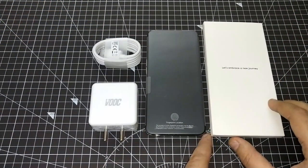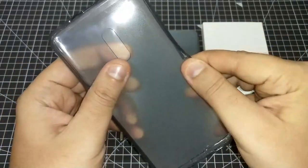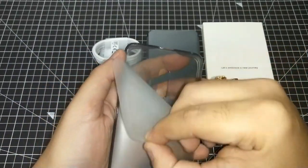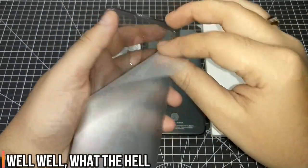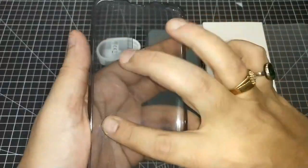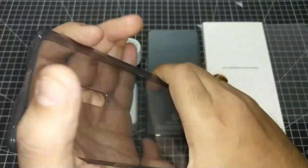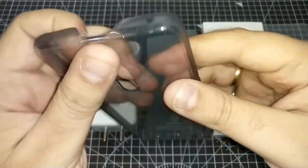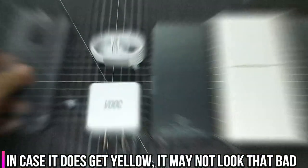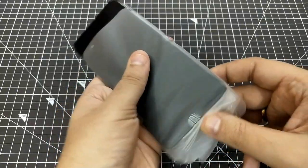And here it says, let's embrace a new journey. So it's good that they want to give that touch. Now this cover is good, guys. The best thing is that it's on the darker side, as in, I'll just take this off. Now if I have a look at it, one, it's groovy inside so as to give better grip. And it's a lot better than what we have seen before. Moreover, this phone is going to turn yellow, which is the best part. So here is the phone, guys. Let's take off the wrapper and have the first in-hand feel.